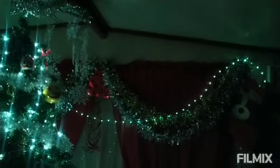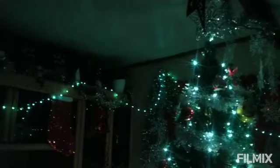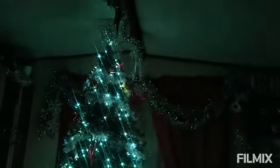So yeah, I did get these last year at Walmart. So this is what they look like on. I would have put these around the tree, but I didn't have help at the time. They looked pretty cool when I had them around the tree last year, so this looks pretty nice too. I did have these up last year around Thanksgiving, so I gave that holiday extra.